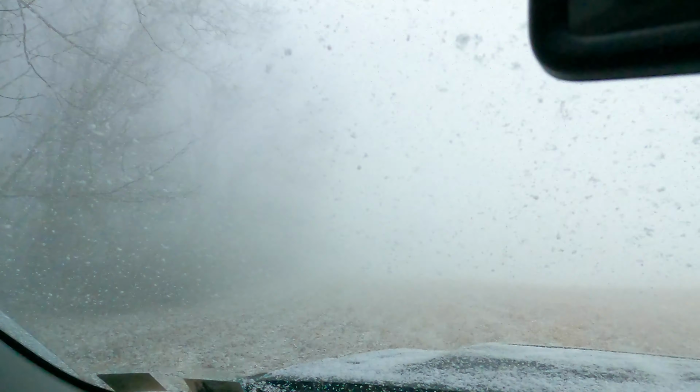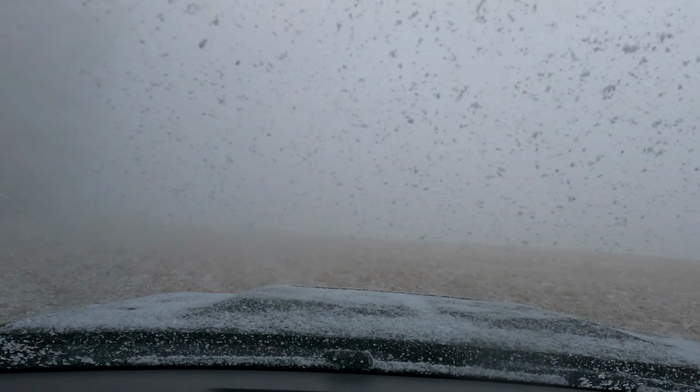So we're in the truck now. I'll actually wipe the windshield wipers here and show you. It is completely a whiteout. So anyway, I probably have enough cut right now for pretty close to a truckload. So when this lets up, I'm going to throw that in the truck, and then we'll probably get out of here. But yeah, this is pretty wild. When they said there'd be whiteout conditions, they were not kidding at all.